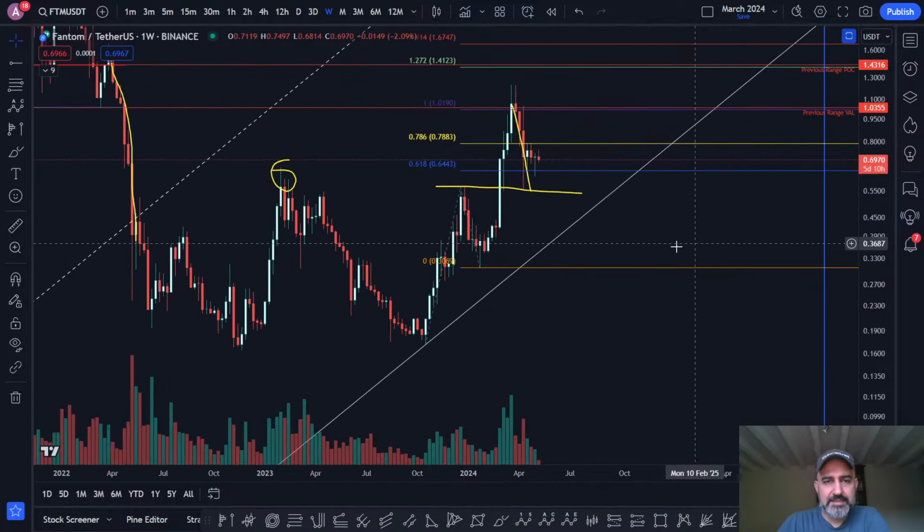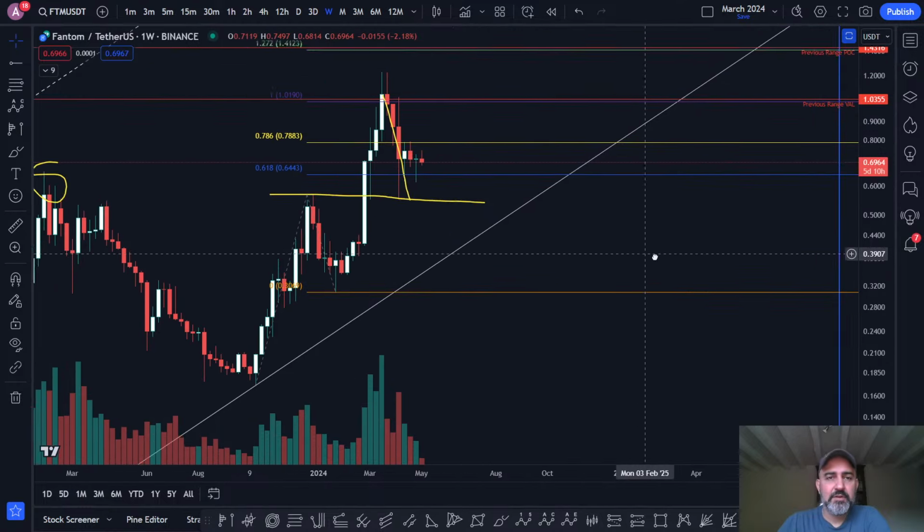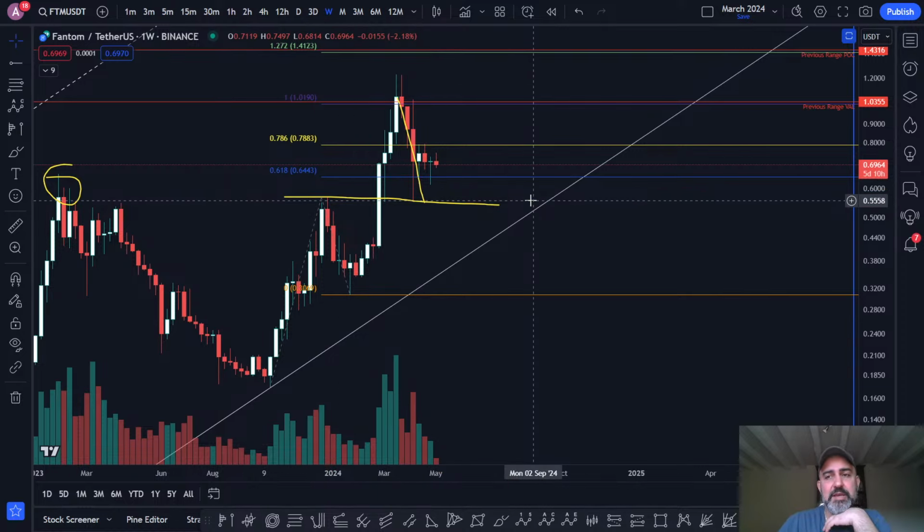We had a little SR flip here on this previous pivot. That's what you want to see. I did have it going down, surprisingly enough. You see that yellow line that I drew? I had it going down to this line, and it basically did what I thought it would do.